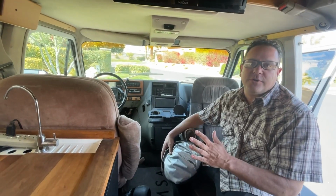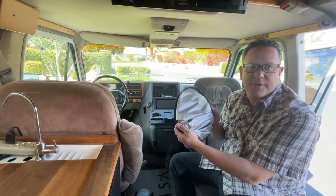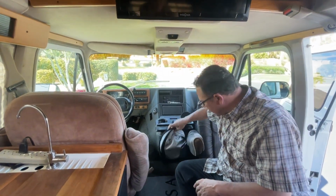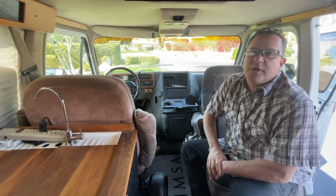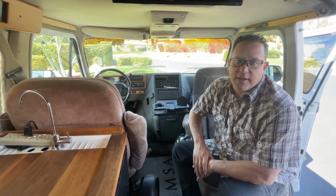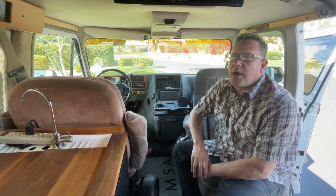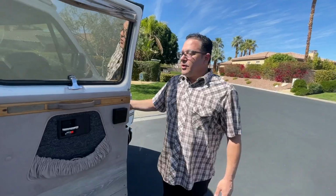In addition to the curtain, sometimes I'll just use a standard sunshade, one for the heat and for privacy. But I also have a windshield cover that goes on the outside of the van. Bought it on Amazon, $50. I could not be happier. It cuts the heat like you would not believe. The sun just doesn't get a chance to hit the windshield because the cover's on the outside. It's fantastic.